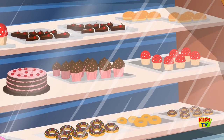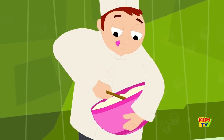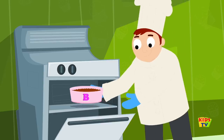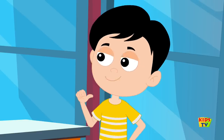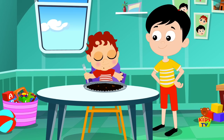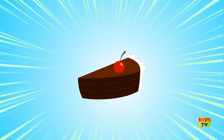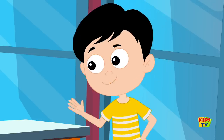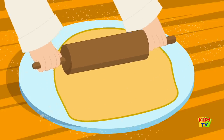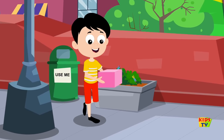Patty cake, patty cake, baker's man, make me a cake as fast as you can. Pat it and prick it and mark it with B, put it in the oven for baby and me. Patty cake, baker's man, make me a cake as fast as you can. Roll it up and throw it in a pan. Patty cake, baker's man.